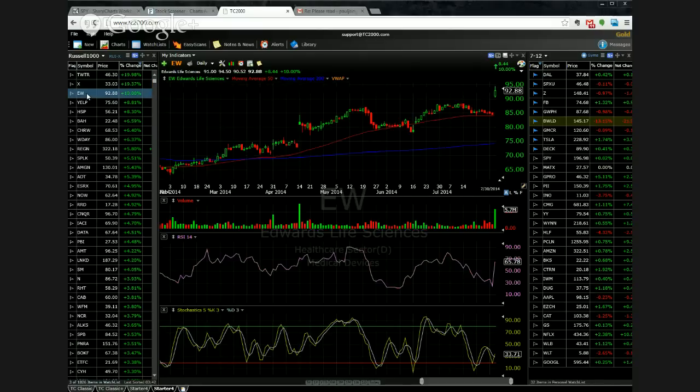EW, nice breakout over a resistance level here. This is definitely one to watch. I'd love to get in on a pullback 90, 91 and see then if it breaks out and makes a run to 100. Again, there's a big gap here. You have to watch for that. You could get stopped out for a small loss if it pulls back to like a gap fill type thing, or even back to this old support level.